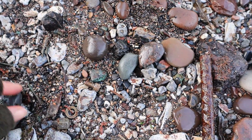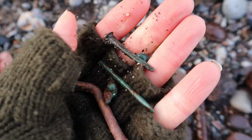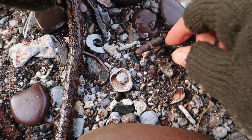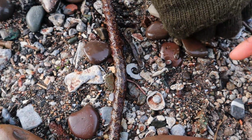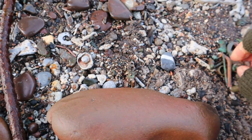How cool and interesting. Oh, copper nails. Lots of copper nails here. I love copper nails. Rivet, all sorts of things. When you say rivet, it sounds like you're saying ribbit. It's like a frog.